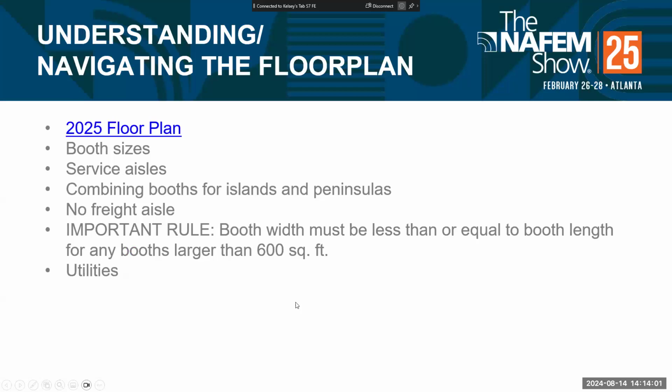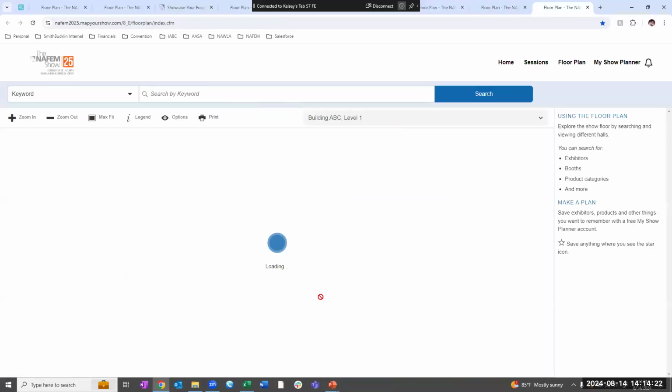Next up, as we look back on our floor plan, we're going to talk more specifically about booth sizes. There are going to be 4 booth sizes this show: our 10 by 10s, which will be green, our 12 by 10s in blue, our 15 by 10s in yellow, and then finally our 20 by 20 areas in purple. So let me just go back to the floor plan and show it for the visual.